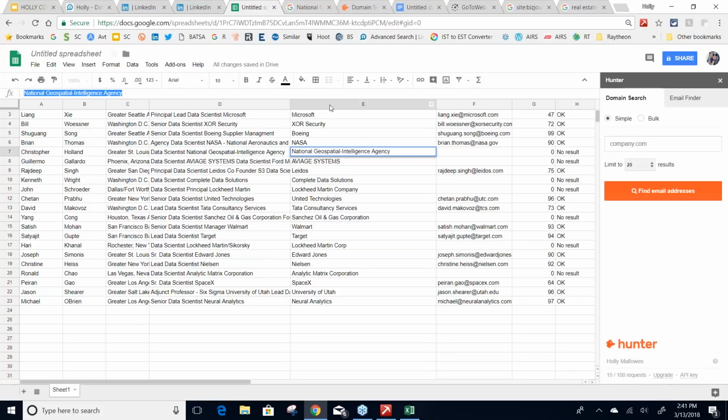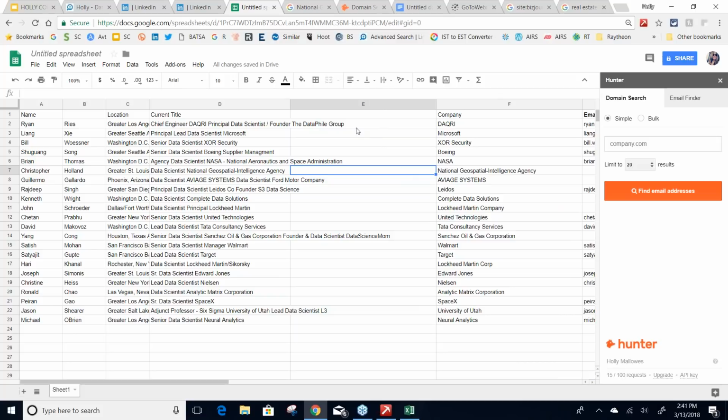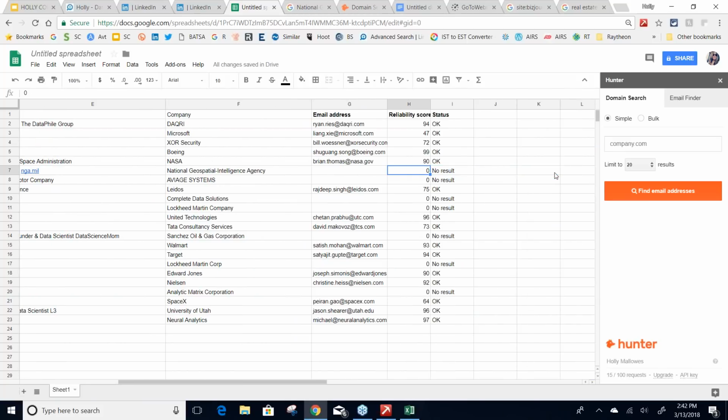Go over here, let's add a column. One to the left. Here. I go back over. Delete this data. Let's click run it again and see if it'll find it now.